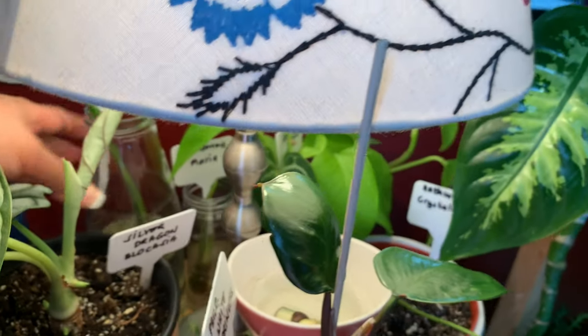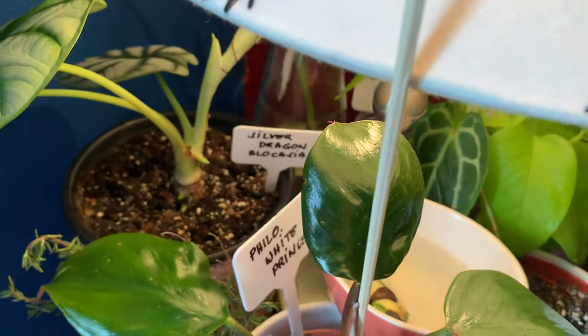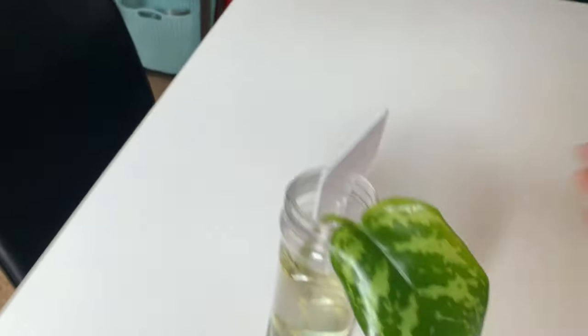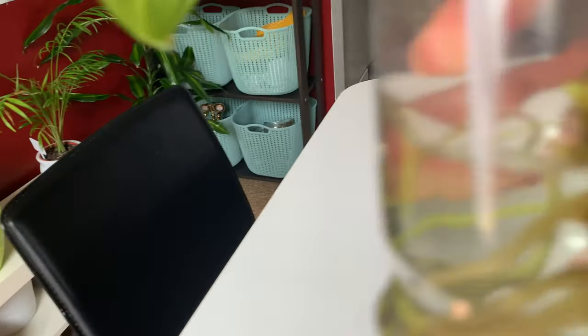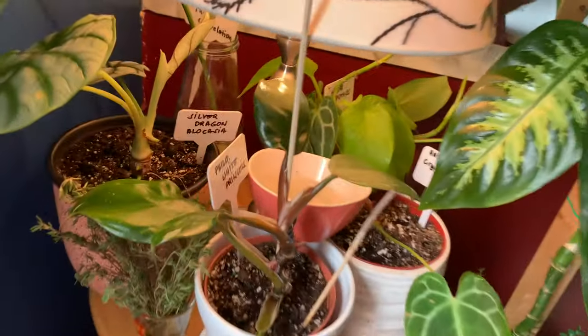So let me just put this back. Now on the back, I don't know how well you could see, I have this one. This is an Aglaonema Maria that has beautiful roots coming out, and I think those are growth points. So there's three of them there. I'm excited for this one to grow. Let me just put this back.